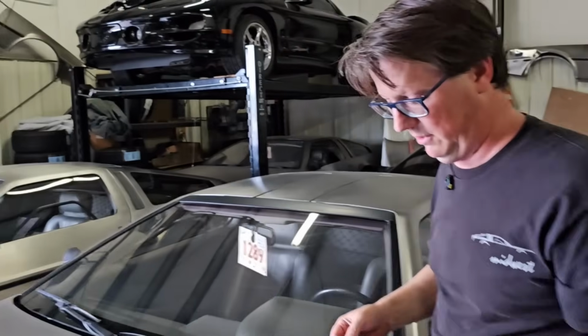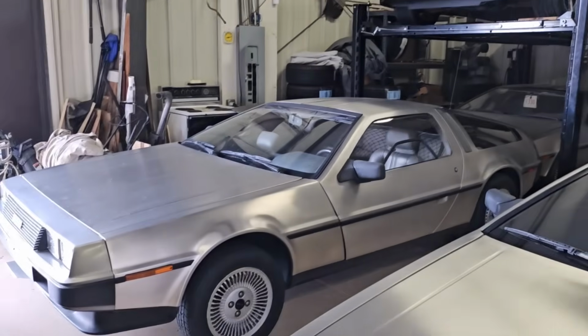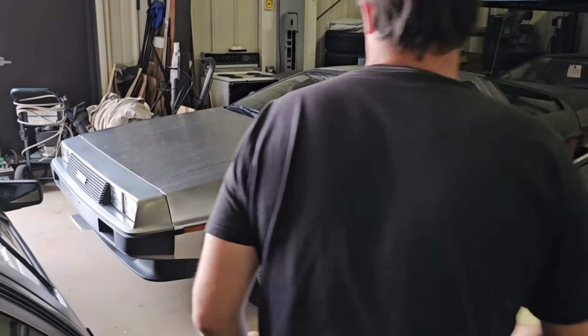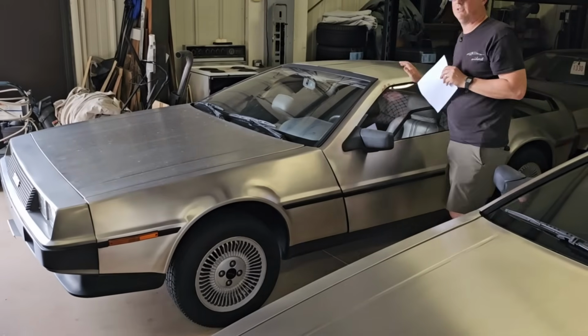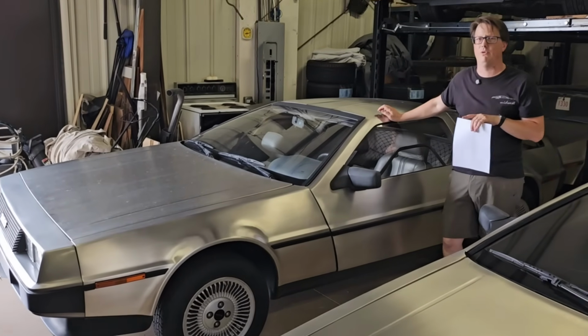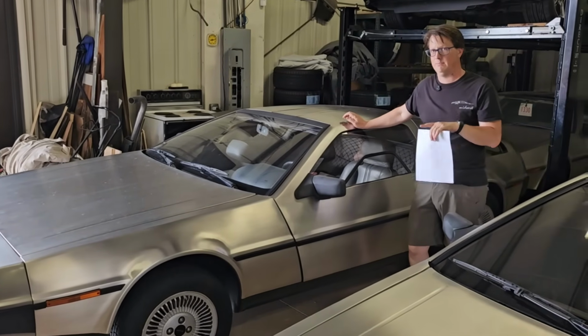Getting down to the end of them in here. And then this car is a gray interior with automatic transmission and 28,000 miles. It is right now on eBay with an auction ending Sunday. Today's Monday when we're shooting.